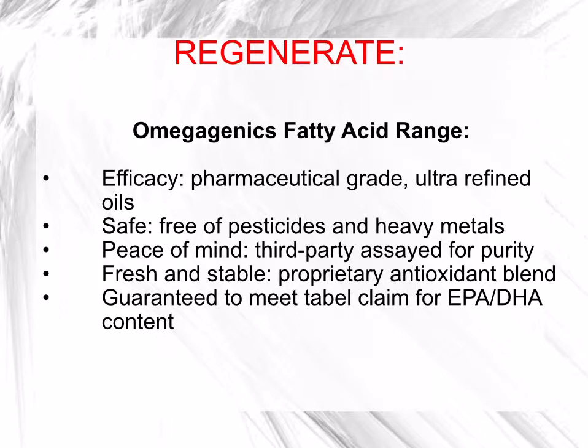So I'd like to introduce you to the Omegagenics range from Metagenics, which is a range of oils utilizing pharmaceutical grade raw materials, and which have been ultra refined and are purity certified by a third party, where they test for over 220 contaminants. So the oils are proven to be free of pesticides and a range of heavy metals. They are also stabilized by a proprietary antioxidant blend, and the levels of the EPA and DHA are also guaranteed to meet label claims.